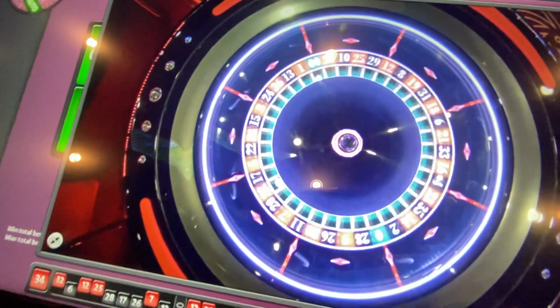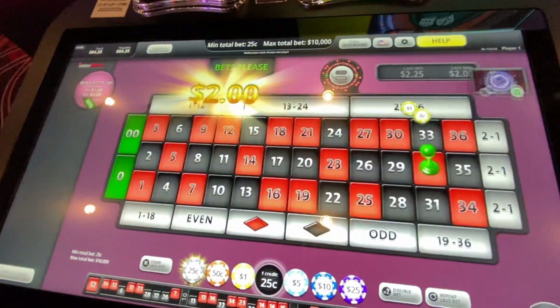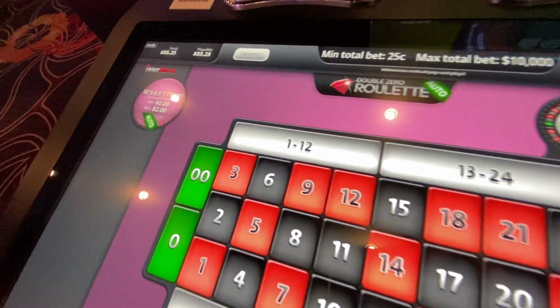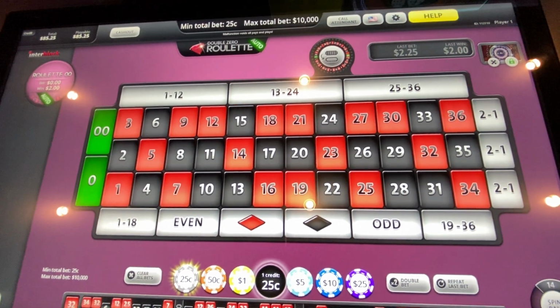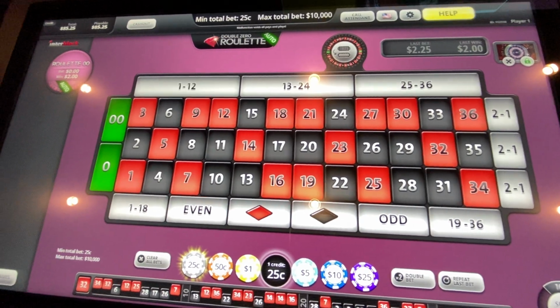All right, look at that, right next to the 17 too. That would have been nice either way, but we do get the hit there. And we did increase our units, so we are gonna have a gain. And as you see, we're in for 84, and we're already up to 85.25, so we're off to that good start that we like to see. We've been doing a follow the leader system with a double dozen most of the time. It's been working out really well, and we have been doing a grand hedging system with the grand martingale.